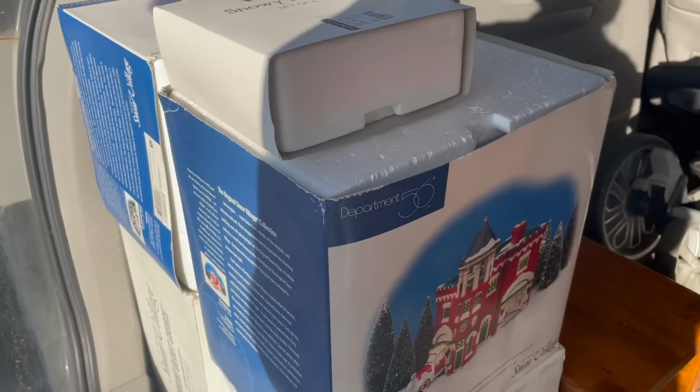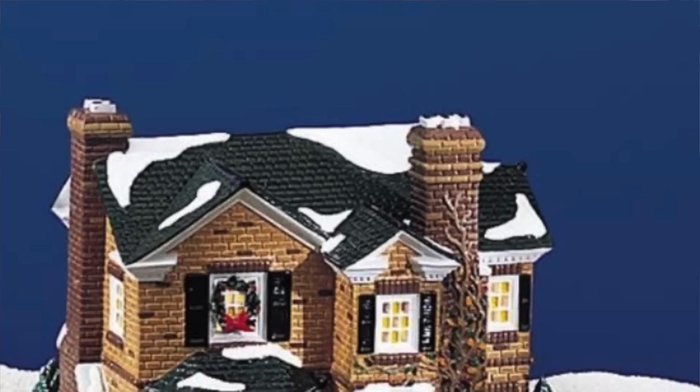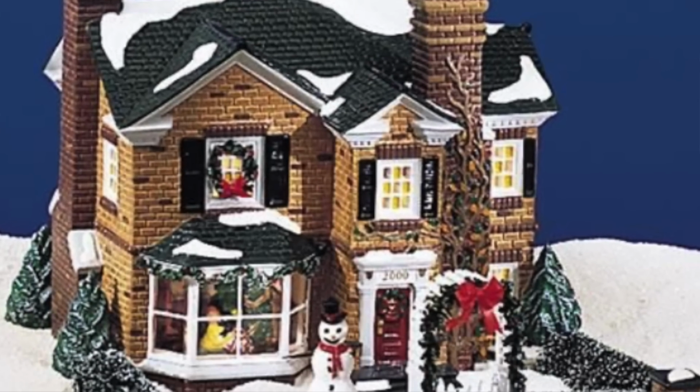I took all of the boxes, all of the buildings, took them out, and I chose one building to keep. I chose this house that has a really big bay window in the front, and inside you can see a little boy who got a black lab puppy for Christmas morning. And I kept that one because my Grammy loved dogs and she loved labs specifically. And so that house has a special connection.